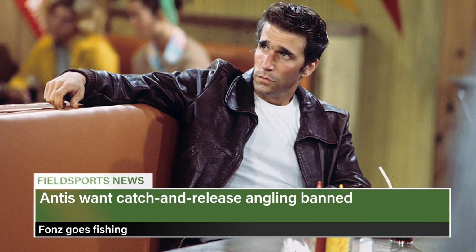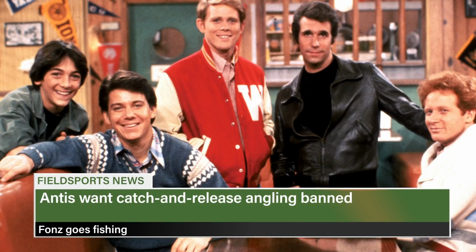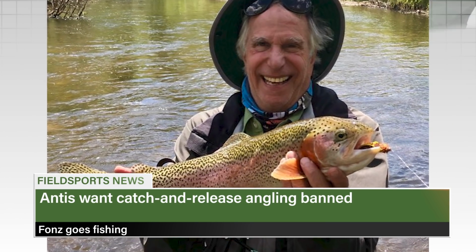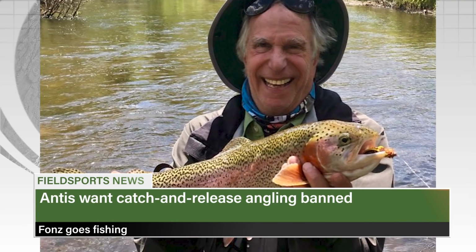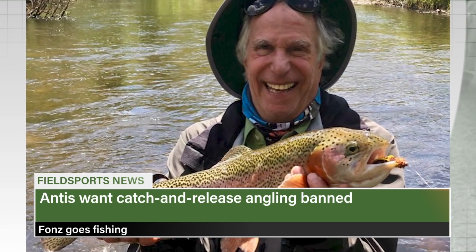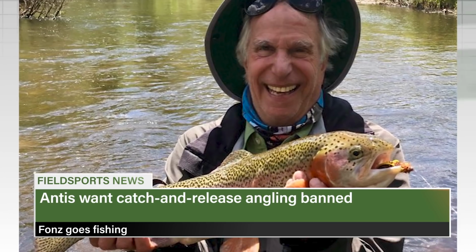The latest sportsman to catch hell from the Antis is the Fonz. Henry Winkler, who played the Fonz in the sitcom Happy Days, is also a keen fly fisherman. Last week he tweeted a photo of a stud cutthroat trout with a simple message: "I can't even express the beauty everywhere on our planet." Animal rights extremists opposed to catch and release fishing have sent him death threats. Not cool.